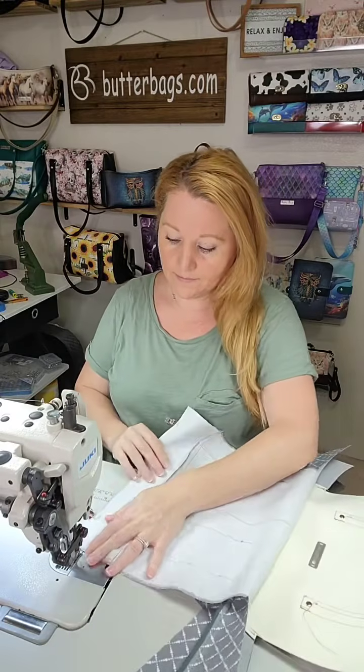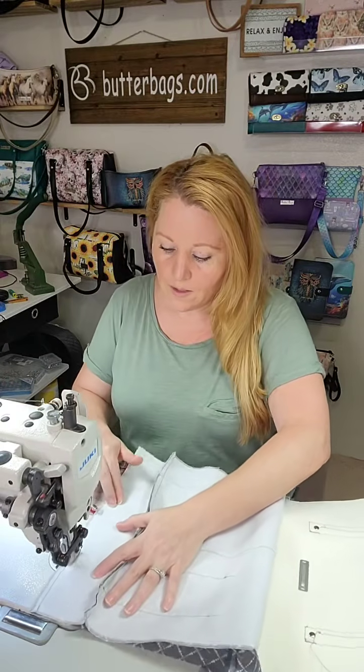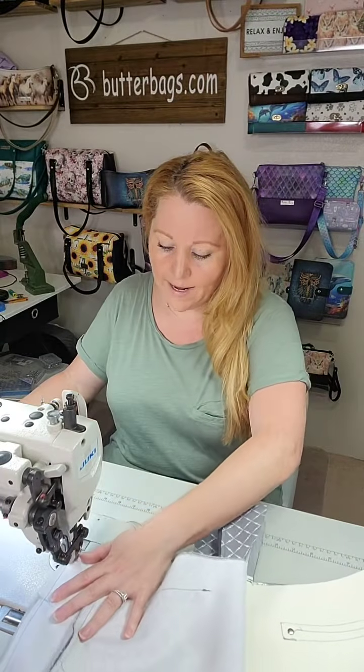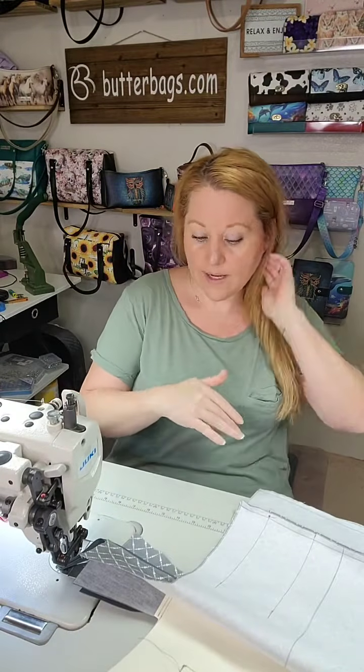What's the best fabric to use? I use vinyl and cotton. When you say best, it's really a preference. Some people like an all cotton bag, some like cotton and vinyl, some like leather. It's really whatever you like. But if you're interested in getting into bag making, I would absolutely recommend trying them all and then seeing what you like best. All right, so the bottom is stitched on.